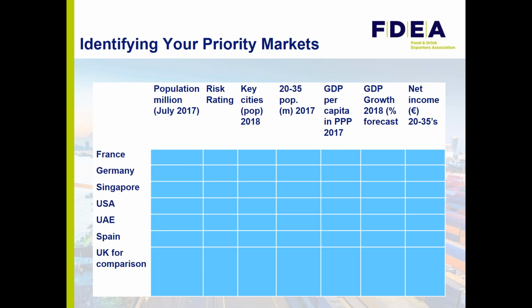So examples of relevant criteria might include the overall population. If you have a mass market volume product, you need to find markets with lots of people in them. If you have a niche product, maybe it's not so important. The population size and split. What's the population for your target demographic? For example, where are the millennials, the expat populations, the single person households, children? Where are the people? What are the levels of urbanisation and the population of key cities?